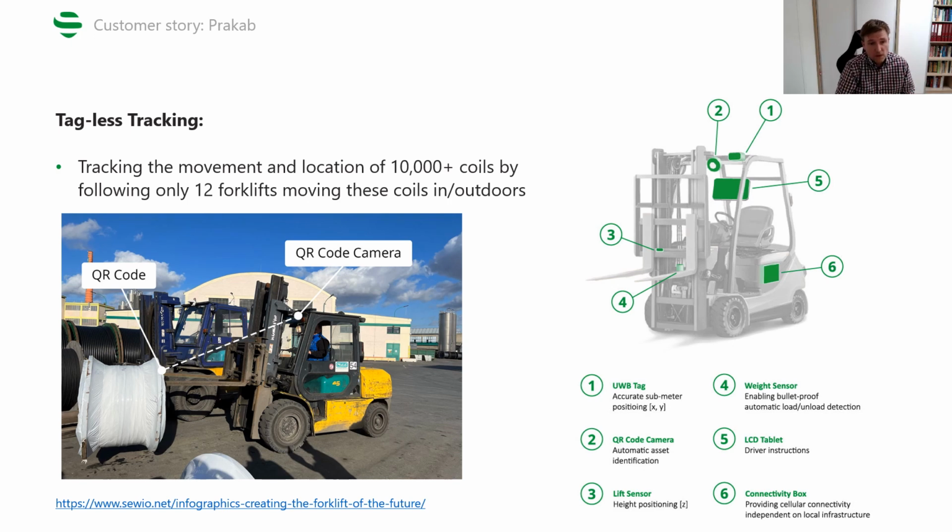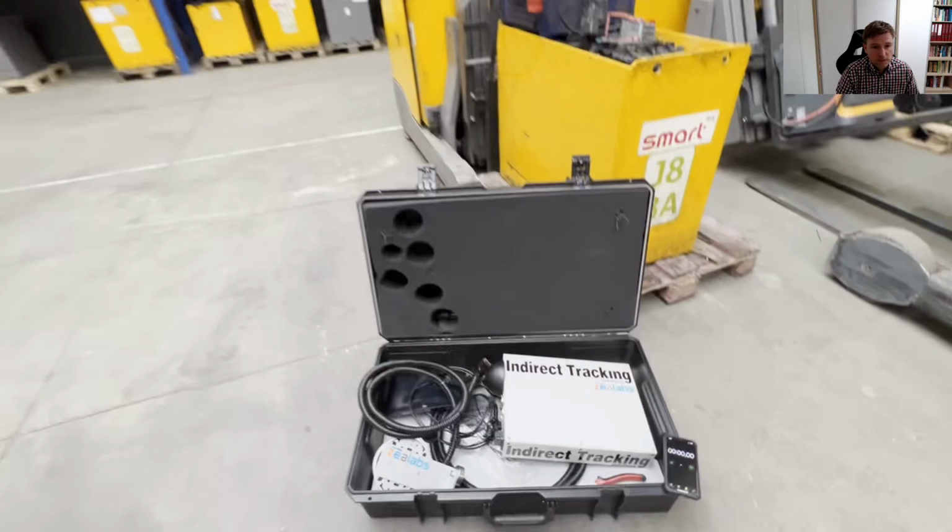So here in Prakab, we are using these 12 tags on 12 forklifts to track the movement of more than 10,000 coils. Well, for some other use cases, we are tracking the coils themselves, but for the majority and the bigger number of coils, we're actually using this tagless tracking system.